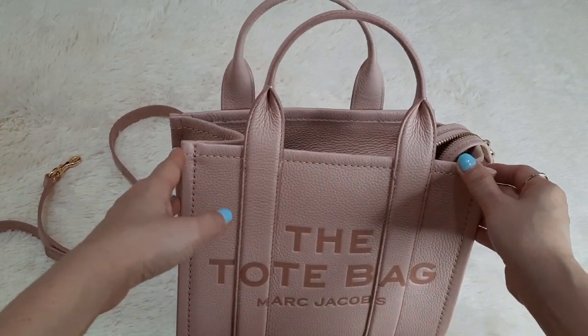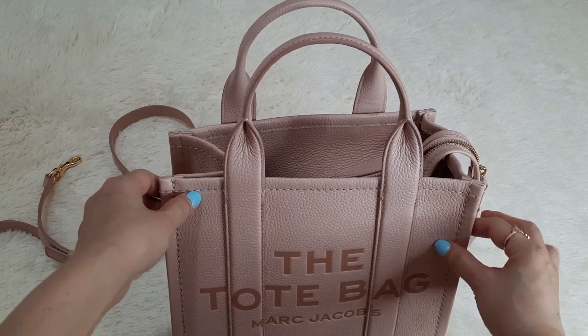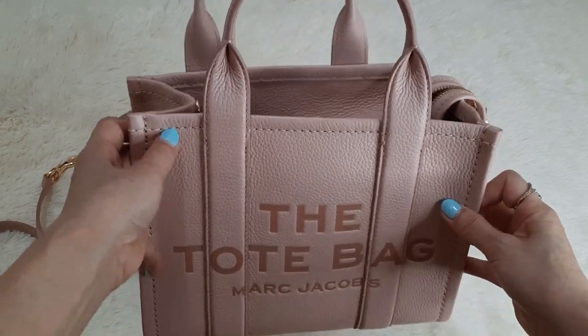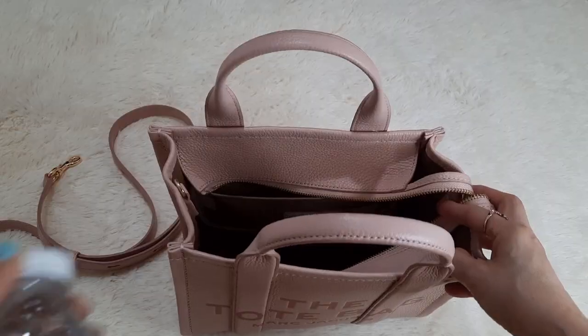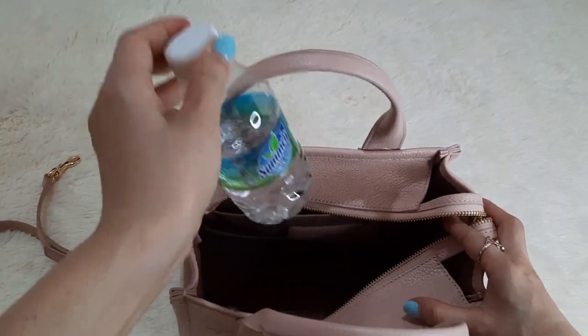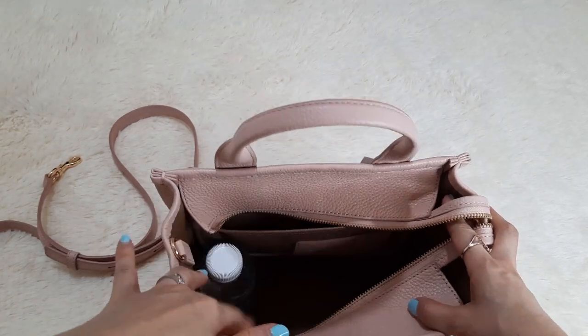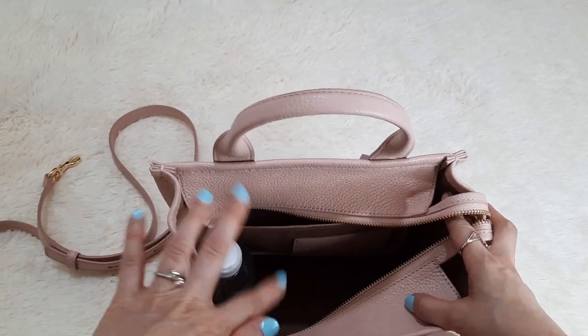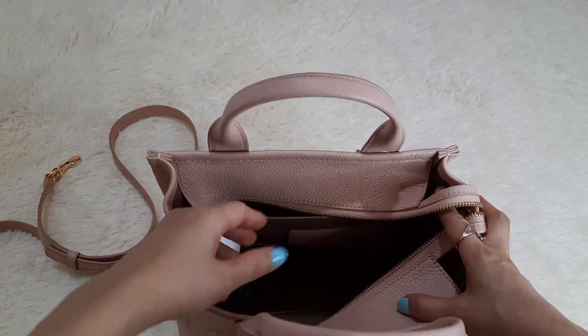Initially I wanted to get the micro, but then my second thought is how often do I use the micro compared to a mini one, right? The mini one is a good size for me for the outing. Let's say I want to put a small bottle of water like this, I can as well. You can put it inside nicely there. I have an organizer for my canvas one, so I can use that for this one as well. So I can put all the other things as well, umbrella and so on, you know.